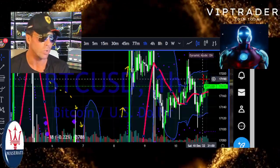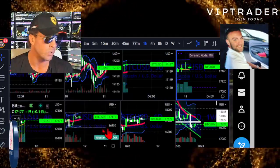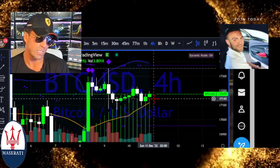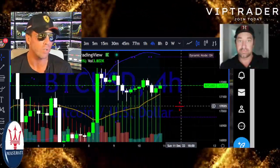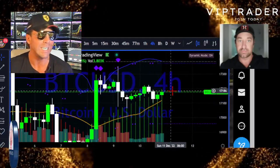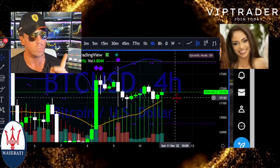You need that hourly to maintain disposition up and above that 20 moving average, without a doubt. I would bring into the mix the 4 hourly Bollinger Bands. That 20 moving average on the 4 hourly, we are grinding sideways. That average is rising. The hourly needs to stay up and above the 20 moving average for you bulls.